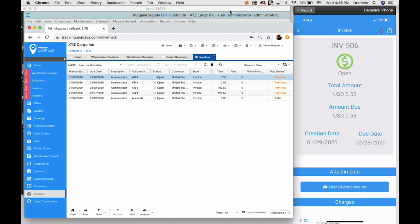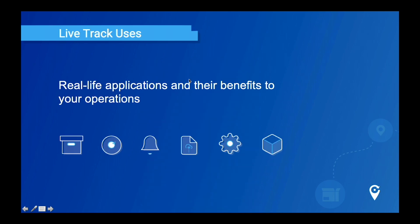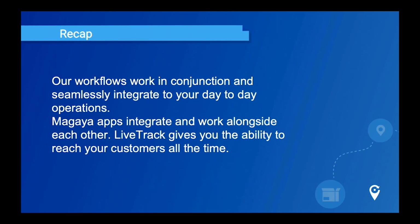But let's go back to a little recap of what we just did. It might be a little confusing. I know you saw Magaya, the application, and then the web portal, but the story is, you as a Magaya user, this is your day-to-day operations. You do warehouse receipts, you do cargo releases, but what we wanted to show you is how your customers receive those notifications, and how your customer sees that information in the web portal. So it's a great way to reach your customers at all times, and it's very easy and seamless.